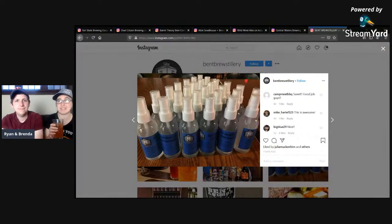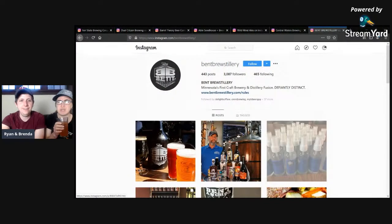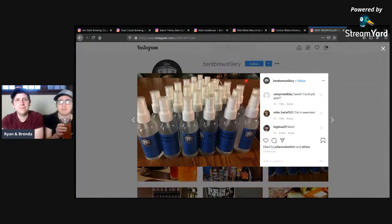Minnesota has fun rules. You can't serve both your own beer and your own alcohol. How does that work? Yeah, so you can't have tap rooms of your own beer and alcohol that aren't bars. So you can't be a brewery and distillery and go about that. You can't sell your own booze and your own beer. But you can make them both. Yes, you can make them.